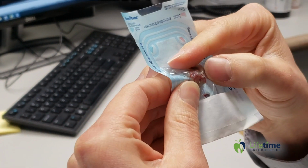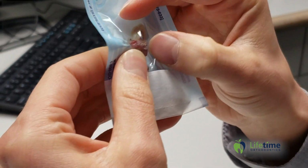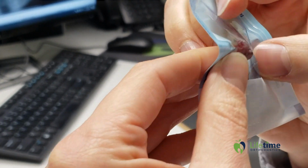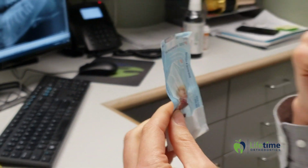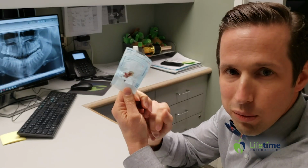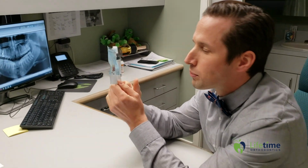And then you can see, this is the palatal root. You can see these little pieces of string coming out of there. That is actually what they fill root canals with. So it's kind of cool to see the tooth chopped up like that. And we'll talk a little bit more about the tooth later and why he had to do that. But anyways, I want you to enjoy this video. This is a really fun one.